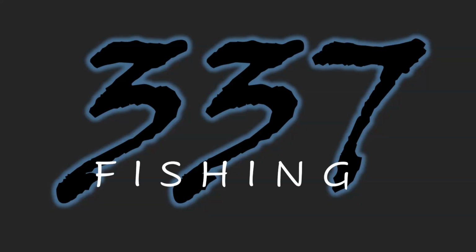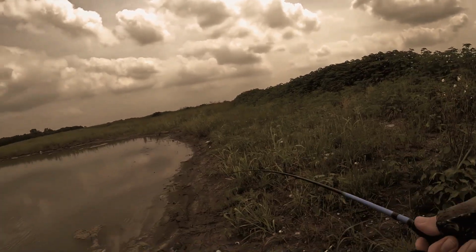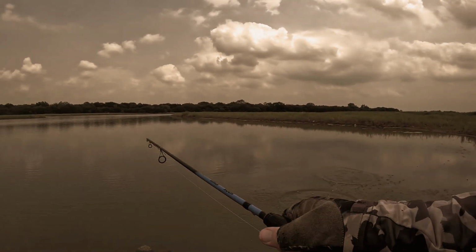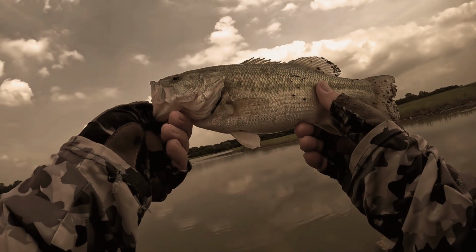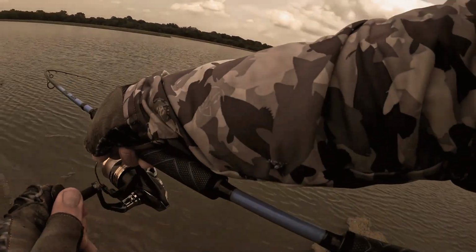Set the hook. Fish on, fish on. Bass love wood. Oh my gosh. Bass love rock. Nice. Whoa! Give me that rebound. Holy cow, you guys.